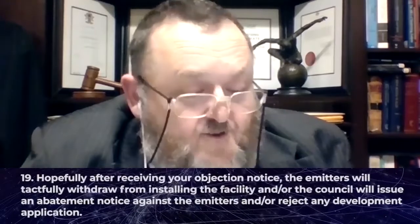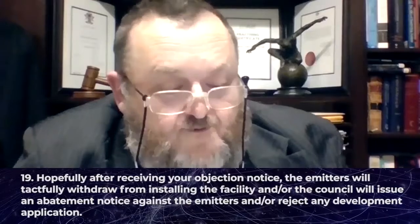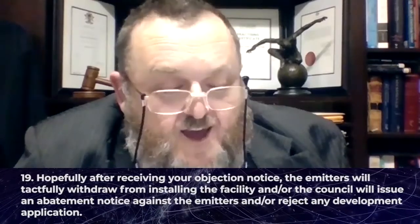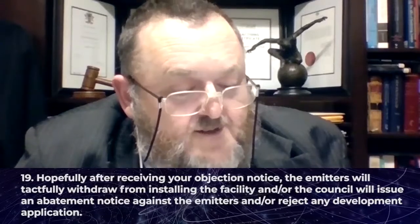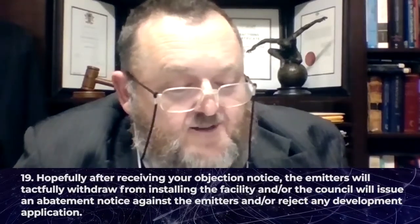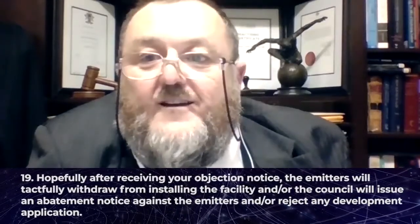Number 19, hopefully after receiving your objection notice, the emitters will tactfully withdraw from installing the facility, and or the council will issue an abatement notice against the emitters and or reject any development application. So that's hopefully where it sits, up to that point.